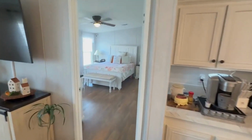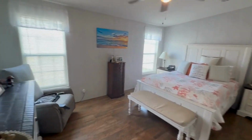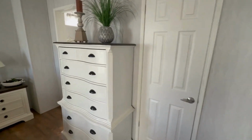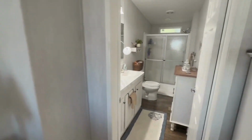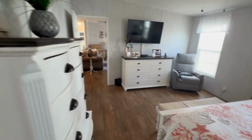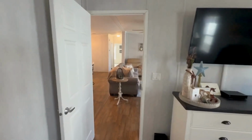Here is your master bedroom. Also with a walk-in closet and an ensuite with the walk-in shower. So come on down, check it out. It is 112 Sunnybrook Circle in Life Village in Ormond Beach, Florida.